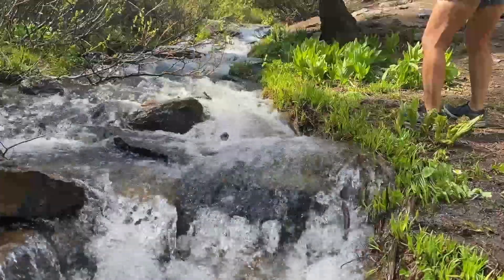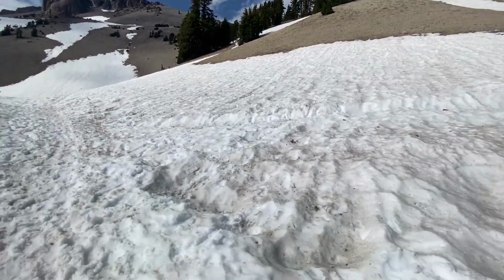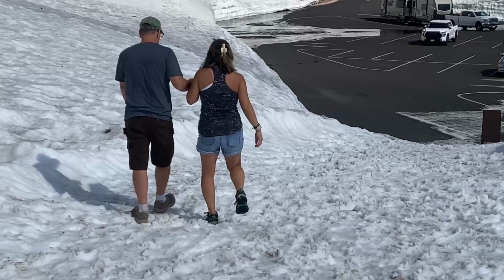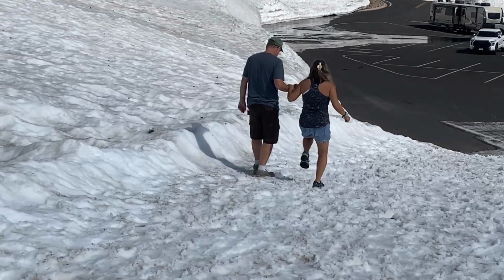Next stop was this little stream where we kind of just hung out and watched the water flow. Then we found a giant area full of snow, so we had to stop to go play in it because when else are you going to be in this much snow in the middle of summer? Oh, here's a video I took of us leaving. It's just funny watching my mom try not to slip coming down from the snowy area. It was fairly slippery, so I don't blame her.